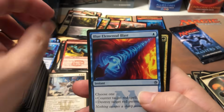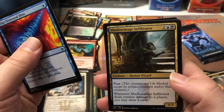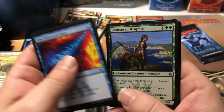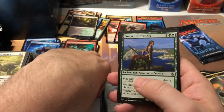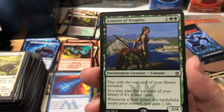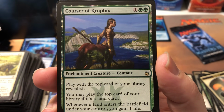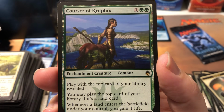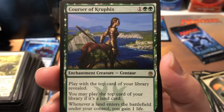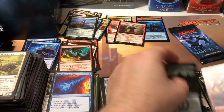Blue Elemental Blast. Baloth Null. Shadow Mage Infiltrator. Good card. And it's green. That's not good. Courser of Kruphix. Not bad. Courser of Kruphix is worth a few bucks. So, let me try and get that up there. There we go. Try and keep it focused. I think it's literally just a few bucks. There it is. Oh, 5.5. Yeah. And then a foil Returned Phalanx, common.